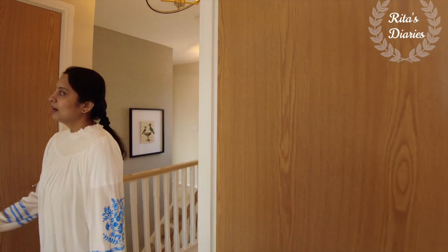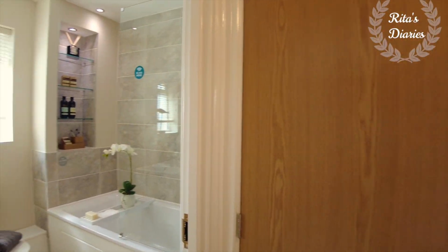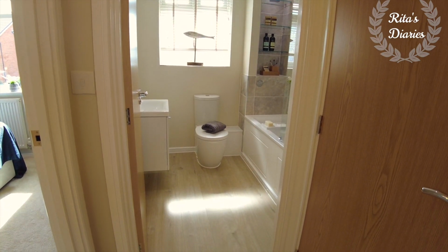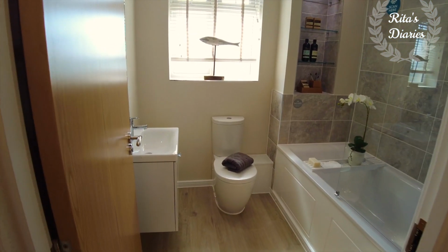Now beside the third bedroom, you're getting the family bathroom. So here in this bathroom, you have the tub, sink, and also the water closet. As you can see, there's a nice window coming towards the front end.